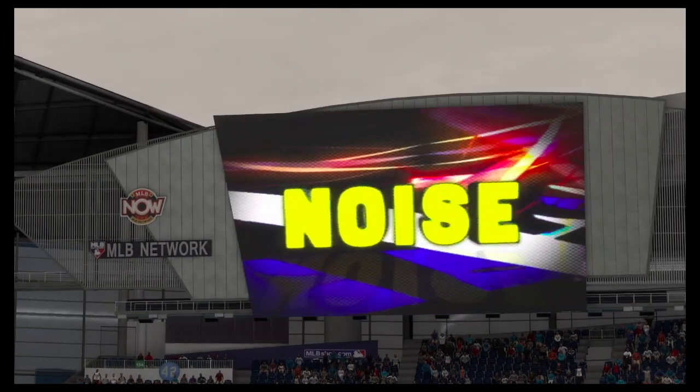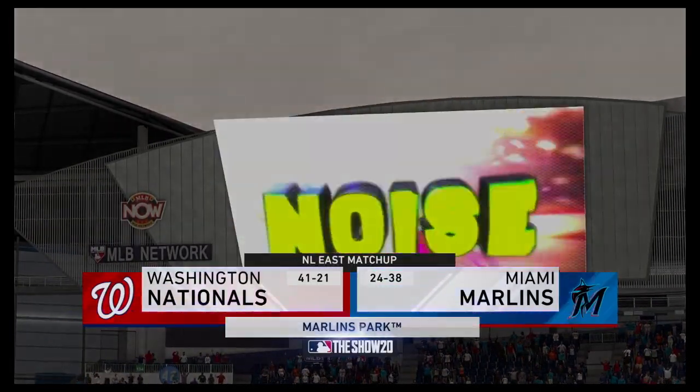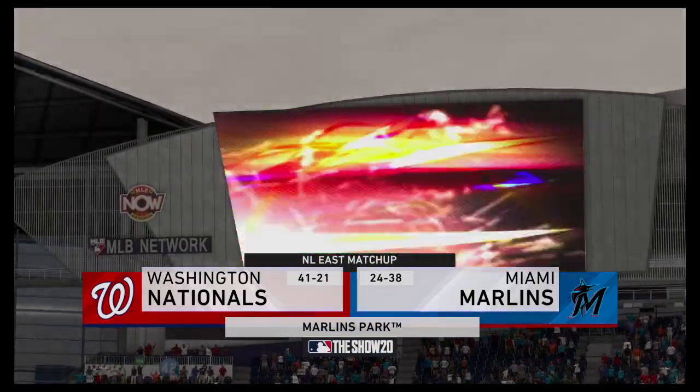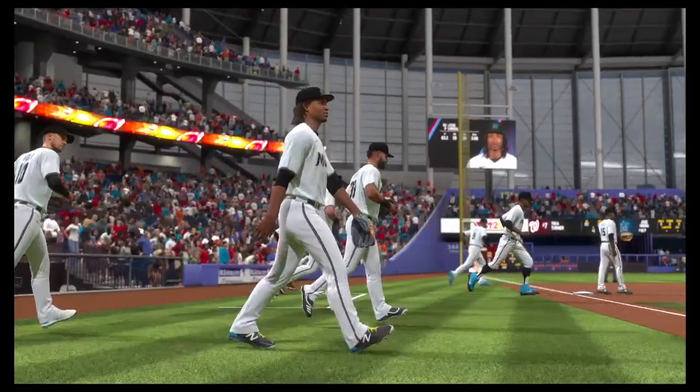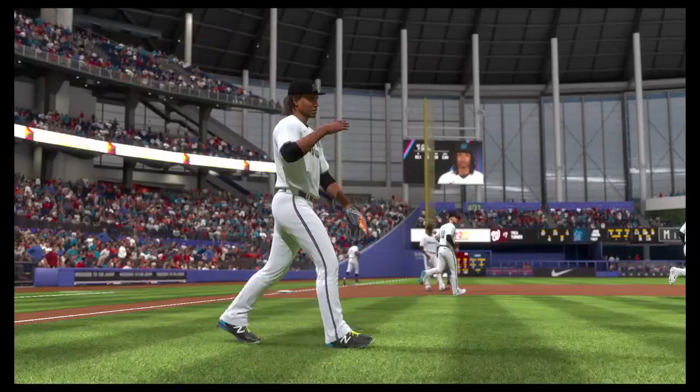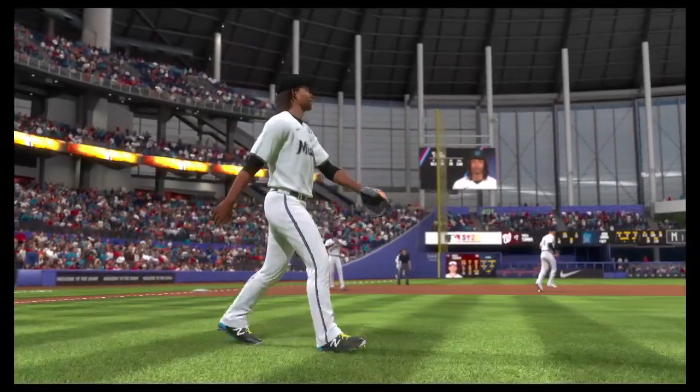We are under the lights this evening as we get you set for another edition of Baseball on the Show. Coming up, we've got a good matchup in store between the Washington Nationals and the Miami Marlins. It's baseball, it's the show, and it comes your way next.